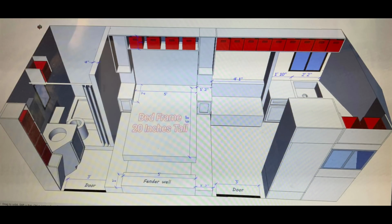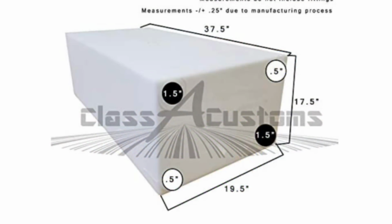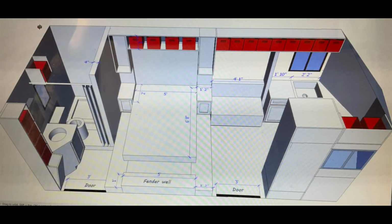The bed frame itself will be 20 inches tall. That's before you put the mattress on top. And the reason why it will be 20 inches tall is because my storage tanks, my gray water and my freshwater tank, which will each have a capacity of 55 gallons, are roughly about 17.5 inches tall. So I need enough room in there for everything to drain properly into them, so I've got to have that space. So the bed frame itself will be around 20 inches tall.